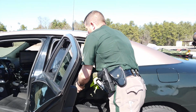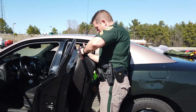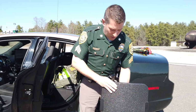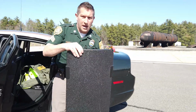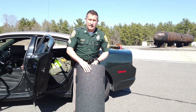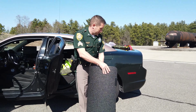One piece of equipment that I have is a Bulletproof Shield. Okay, we can use these to protect ourselves. It would just be held up in any manner to protect us if we need a shield like this, if we're involved in some type of situation that calls for a piece of equipment like this.